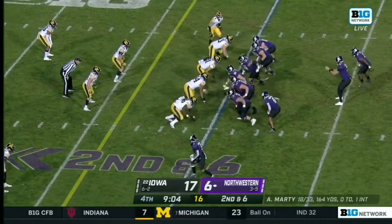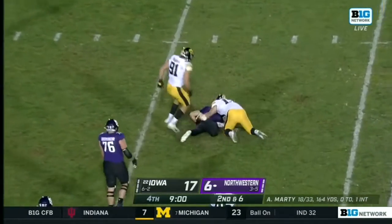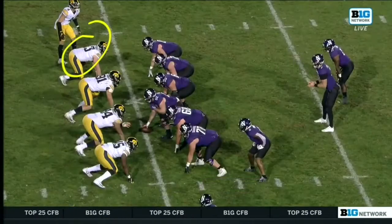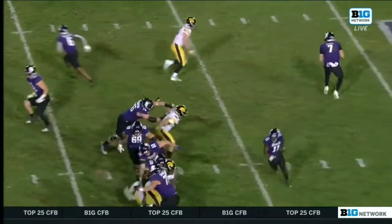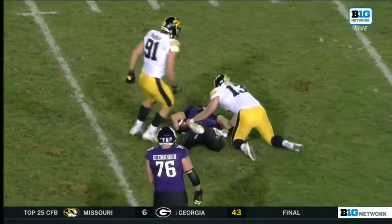Down. Fake it to Claire. Marty hit, and down he goes. Guess who? Evans again. Time plays. He has not been fooled all night long. He's held his ground and read his keys and made big play after big play.